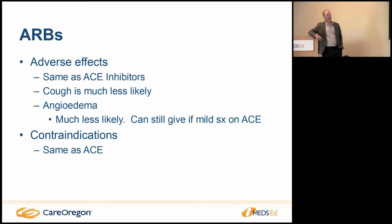And so if somebody has a real strong indication for being on an ACE inhibitor or an ARB, they have heart failure or something, and they had some mild angioedema like that picture, and they were taken off the ACE inhibitor, you could still try them on an ARB, cautioning that patient about the risks of angioedema, what happens if it does come back, precautions.